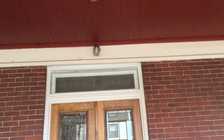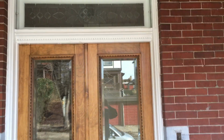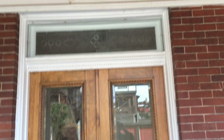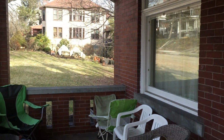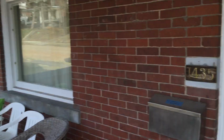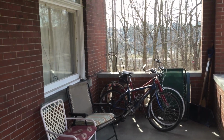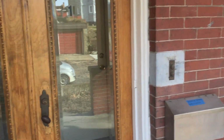There's two porch lights. The first floor tenant has control over the light out here, and that means that we have the ability to shine into his living room and into his bedroom. This is the first floor tenant's side of the porch. This is the 2nd and 3rd floor tenant's side of the porch. We're looking at Frick Park there, actually.